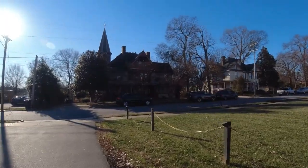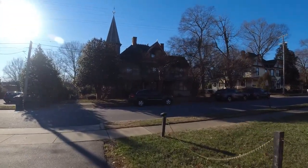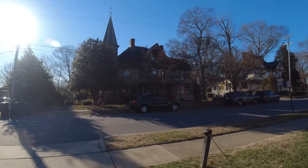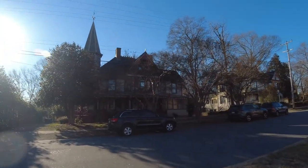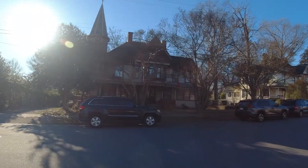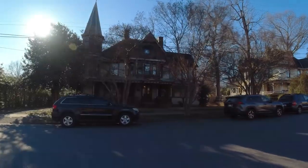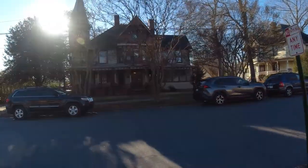And again, I saw this magnificent home here. Look how big that is, and check out the steeple up there on the top. That is so awesome. Yeah, these homes here are just amazing. That'd be a cool bed and breakfast too, but that is huge.